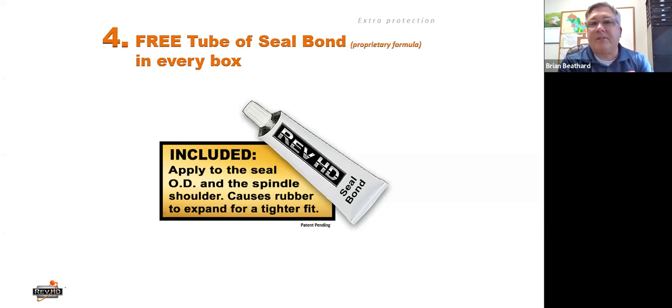A lot of times if you have a chisel mark on a shoulder, a person will opt for a two-piece seal. And they'll use silicone or Permatex, and they'll use that to kind of mask or repair a bad shoulder. Our testing has shown that our seal actually does better than a two-piece seal when you use this formula that comes in the box on a spindle shoulder that is in bad shape. And again, that could be worn all the way around. It could be pit and spall marks, or it could be chisel marks.